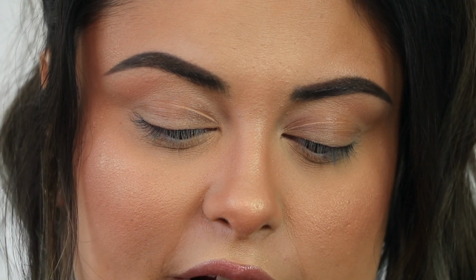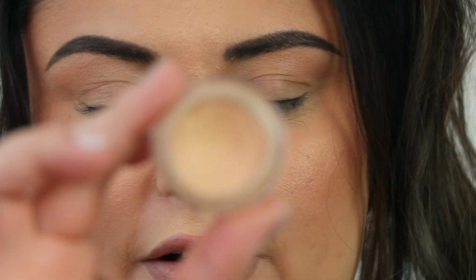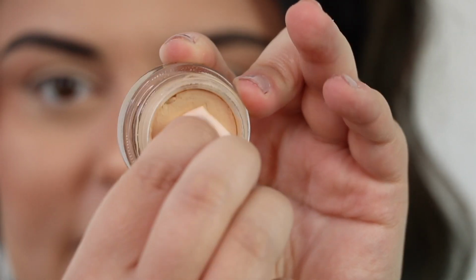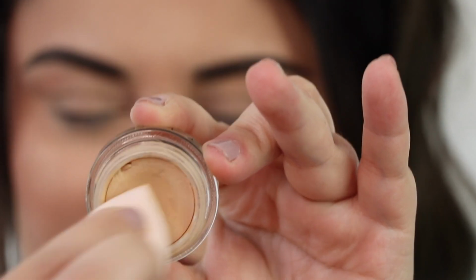So I'm going to be starting by putting a little bit of this MAC paint pot onto my eyes to kind of prep them. So I'm just going to dip my little sponge in there, and then we are going to pat it onto my eyes.